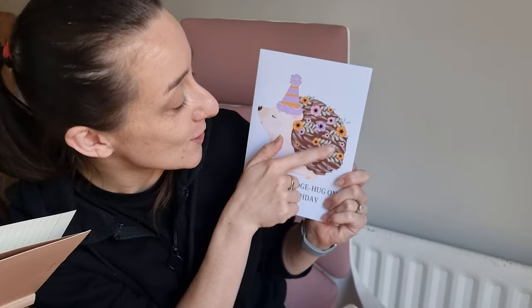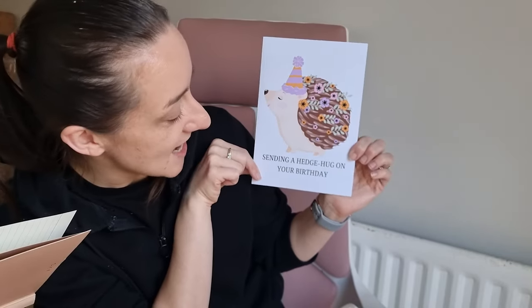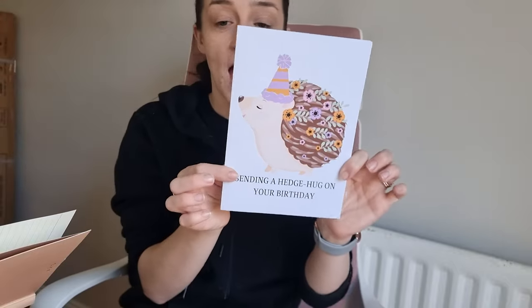And then the last one was spring, and I just absolutely adore this little hedgehog with all these little spring flowers on his back, and he's wearing a little party hat as well. So send in a hedgehog on your birthday. So yeah, that is the last of the February challenge. That was the last of the designs.